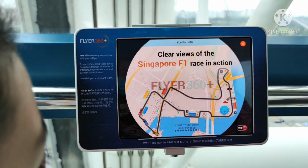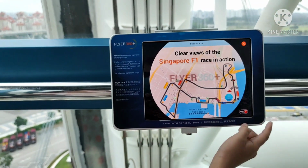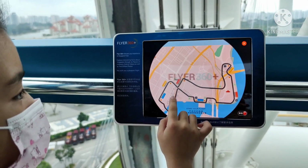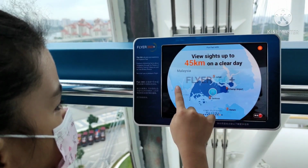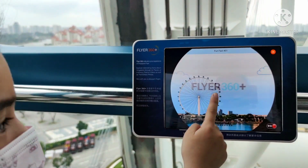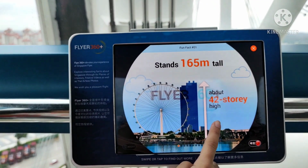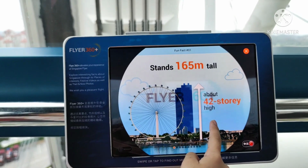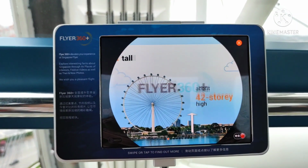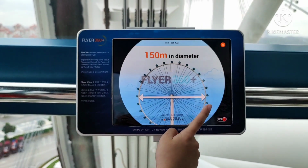Oh, it's the F1 race, yeah. Okay. That's all. And there's more in this. It's about 42 stories high. Okay. 150 meters in diameter.